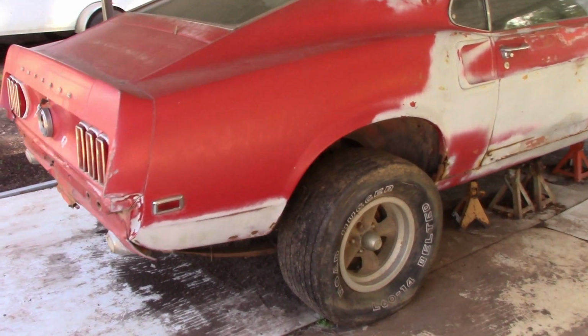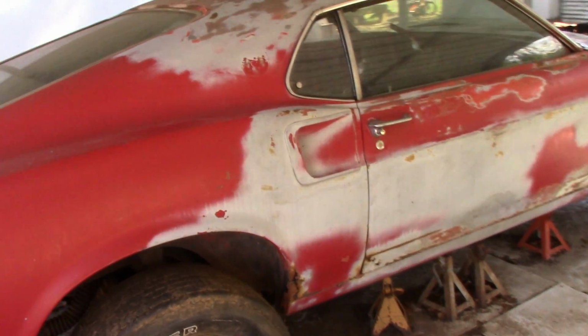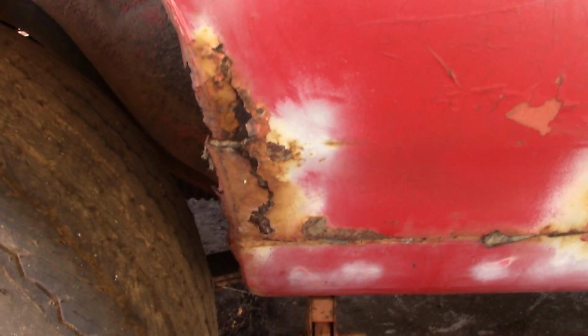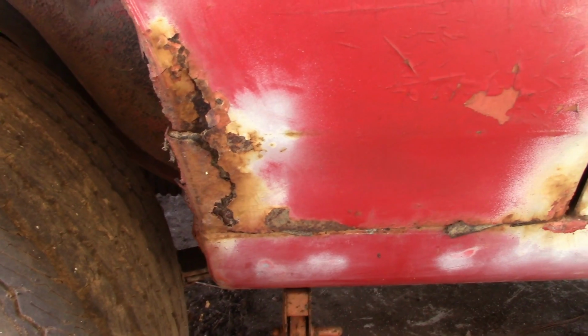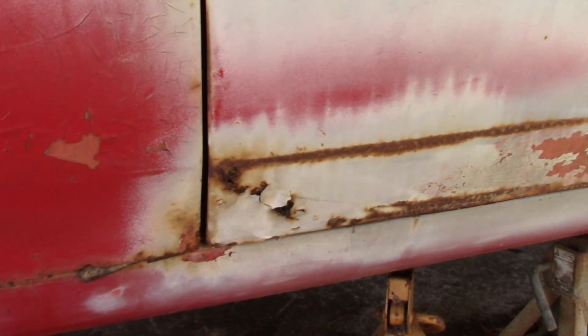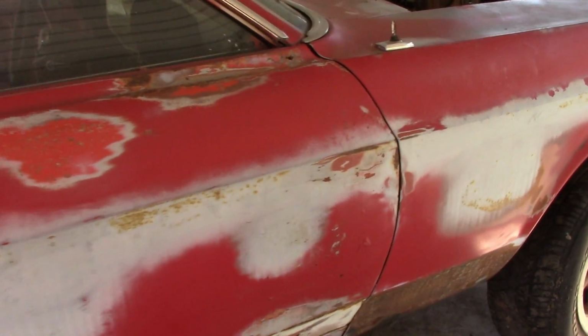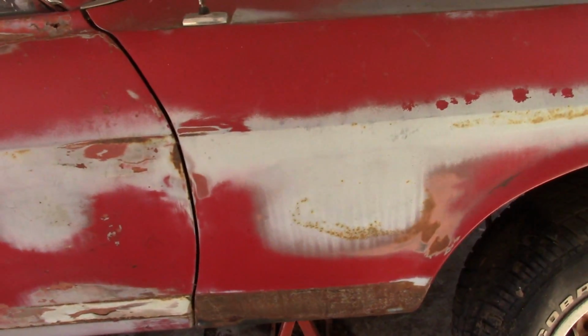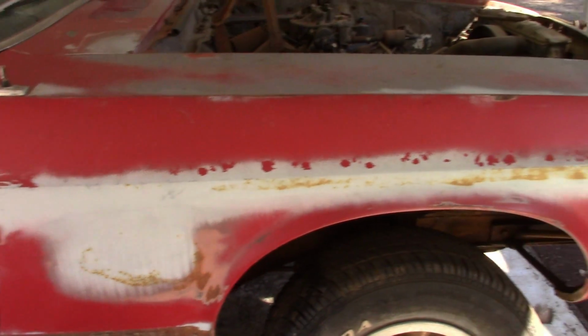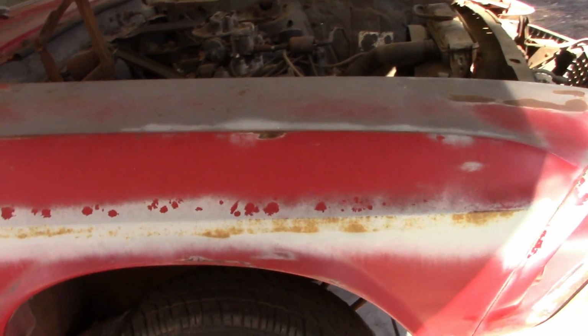Now, as you can see, it does have some rust on it. This is probably the worst spot overall of the car, really. And that can be fixed, obviously. There is some rust in the door. This fender, I was told, has been replaced at some point in its life, but it is an original 69 fender.